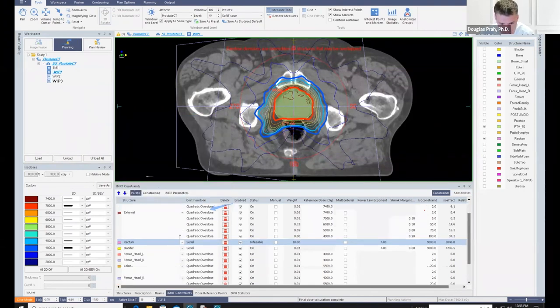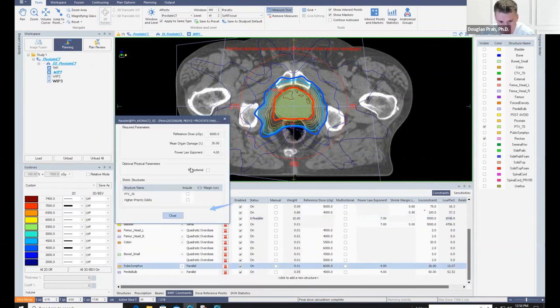So let's go down. Did I use a parallel? Yeah, we used a parallel. So in that case I would put maybe 2,600 for the parotid and a mean organ damage of maybe 50% as a starting point with an exponent of 4. But then I will usually check this off and do 0 margin on it. So I'm only going to optimize the part of the parotid that is outside of the PTV in that case.